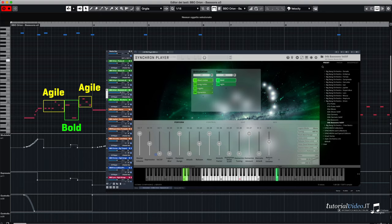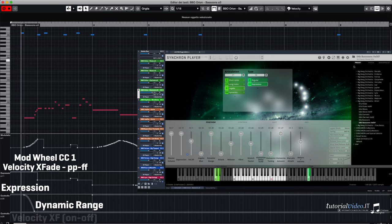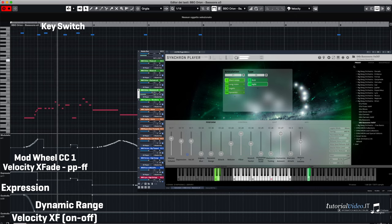Cristiano also used MIDI CC1, his modulation wheel, to work on the dynamics, while MIDI CC11, expression, was used to control the volume by checking the dB on the channel strip. MIDI CC30 controls the dynamic range of the instrument, and Cristiano leveled the decibels of the articulations according to his taste, and it was important to have the bassoon placed prominently in the mix, being the melodic part in the foreground.